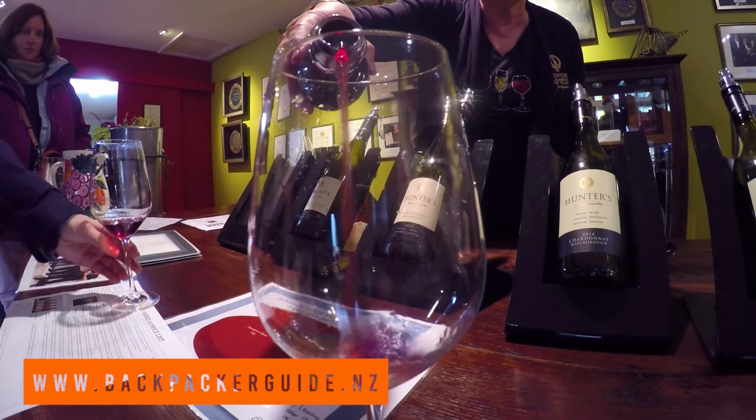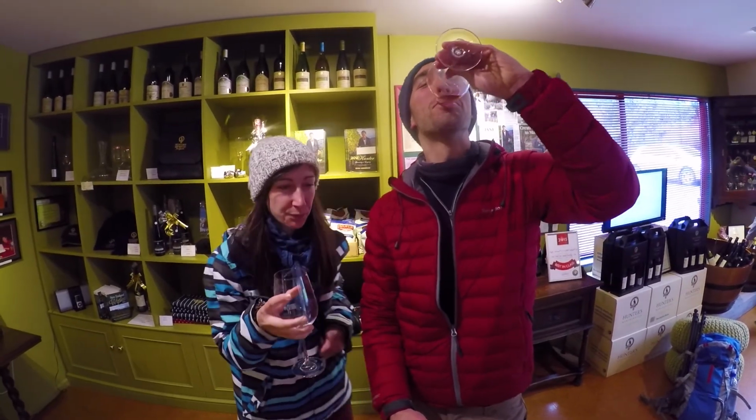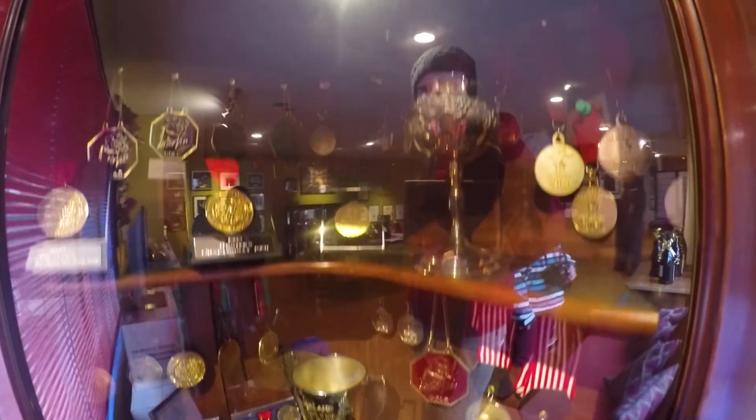Our host is also telling us about the different flavours that we can taste in our wine and how those flavours are achieved while growing in the Marlborough region. The Marlborough region is the largest wine growing region in New Zealand, so we really have a huge variety of wines to taste. So as we get to our last tasters, we start to get a tiny bit tipsy and maybe a little bit cheeky.